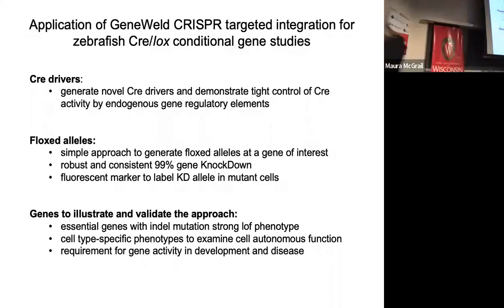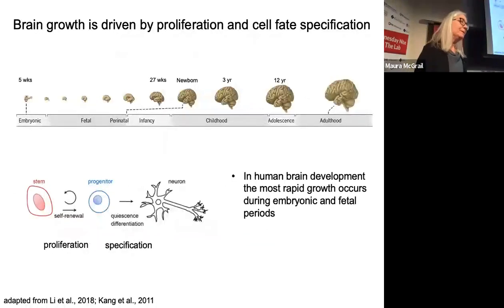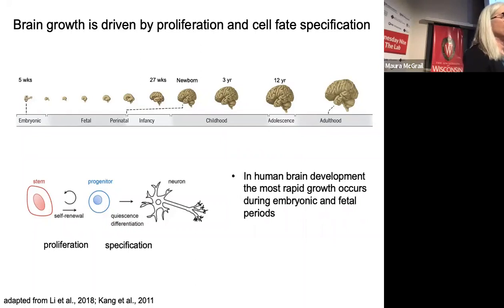So I want to take just a minute to tell you about the biological questions that my lab is interested in, in order to provide a framework to explain why we chose the genes we chose to generate CRE drivers and floxed alleles. So my lab is primarily interested in the regulatory mechanisms that control the neural progenitor cell cycle. And we study this in the context of brain development and pediatric brain cancer.